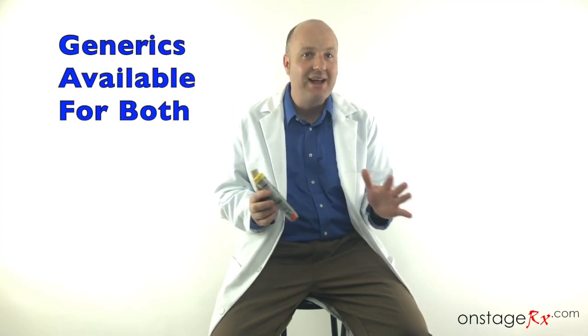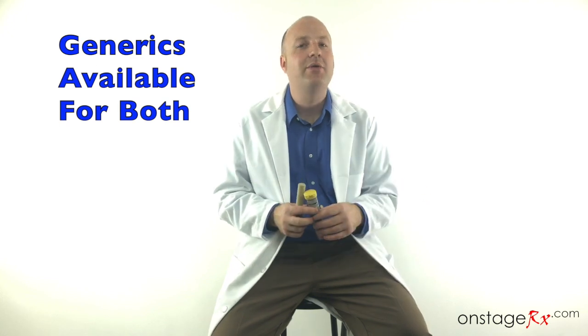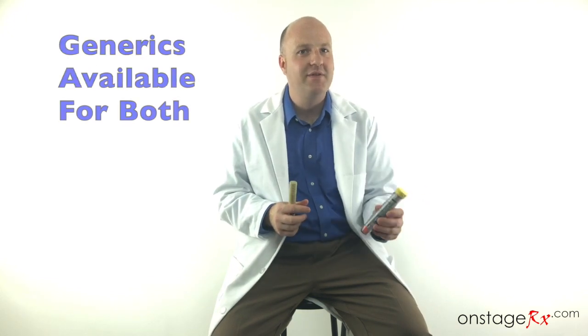The major brands of epinephrine autoinjector include Epipen and Adrenaclick. Both also have generic versions which look and work exactly like their name brand versions. Both are simple and easy to use, but there are a few differences.